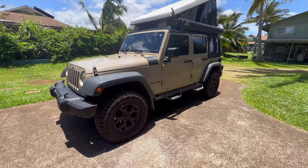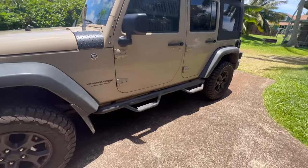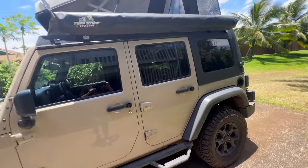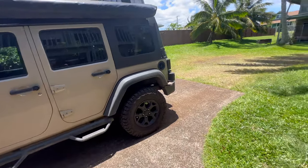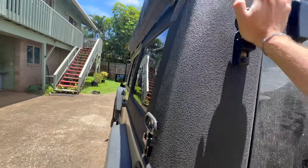Really makes me want to have it. It's pretty off-road capable right now. As you can see, we've gotten it pretty dirty. So we've definitely taken it and shown what it can do here.